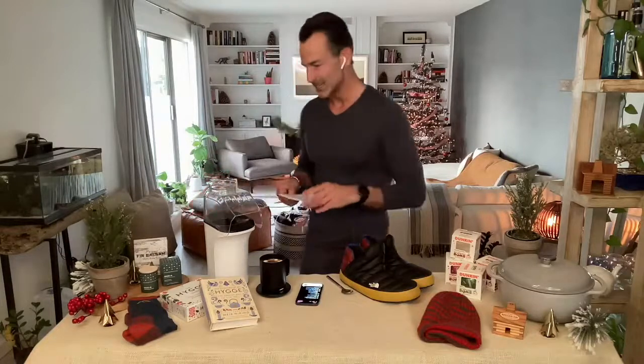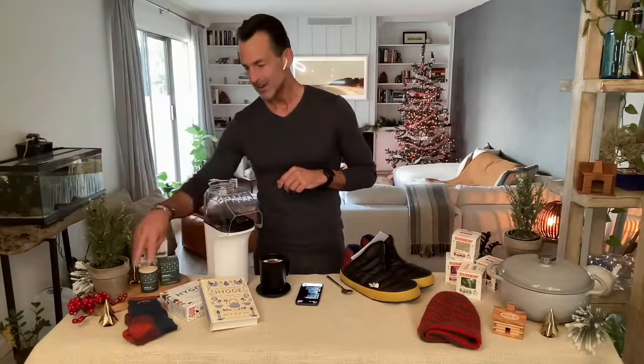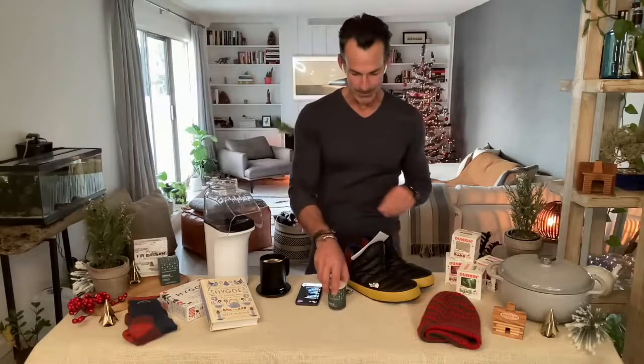First and foremost is this brand called, forgive me, Scandivigisk. I know I'm butchering that. I have not practiced that enough. But really, all you need to know is that this company makes some of the most incredible candles and scents. One of the reasons why I love this company is that they are a certified B Corporation.